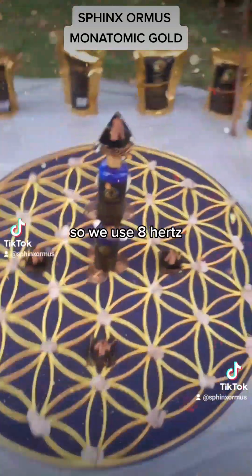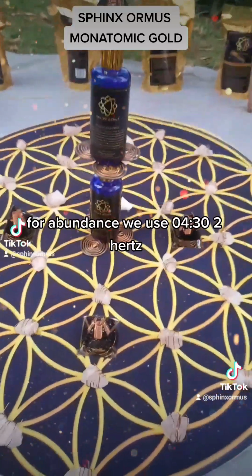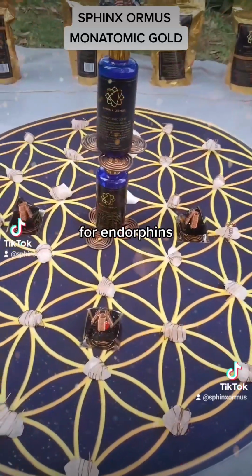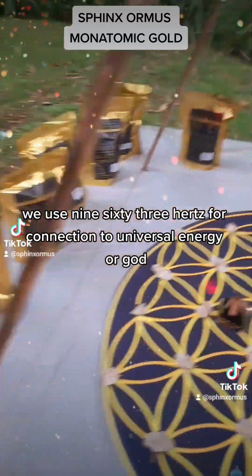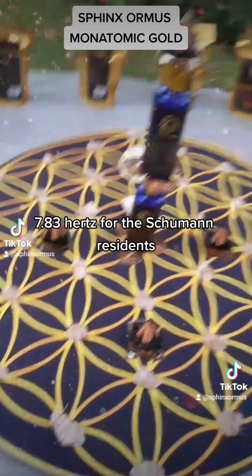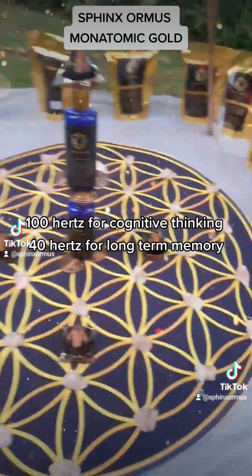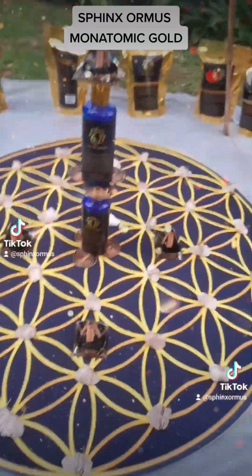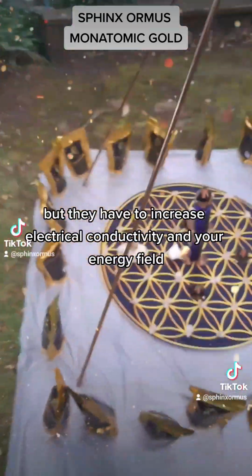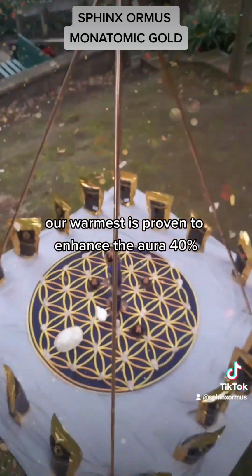So we use 8 hertz, 88 hertz, 888 hertz for abundance. We use 432 hertz for manifestation. We use 1111 hertz for endorphins. We use 963 hertz for connection to universal energy or God. 7.83 hertz for the Schumann resonance. 100 hertz for cognitive thinking. 40 hertz for long-term memory, and a couple of other hertzes which I can't remember, but they're to increase electrical conductivity and your energy field. Our Ormus is proven to enhance the aura 40%.